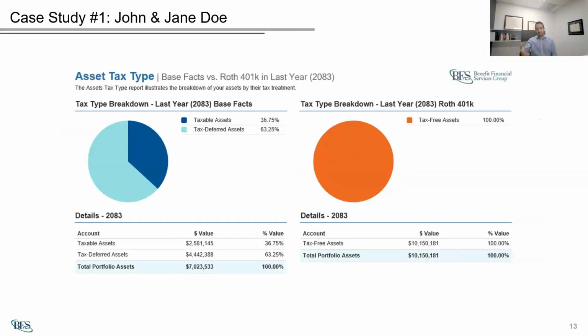And lastly, in this case scenario, on the next slide, we can really see the tax diversification benefit that we talked about. On the left-hand side, if they continue down this current path, they would have left about $7 million for their son. About 64% of that would have been in tax-deferred accounts. Again, this is the account where they didn't pay any taxes on it. So every time they take money out, they have to pay taxes. So their son would end up having to deplete that account within 10 years. And every year that he takes money out, he would have to pay taxes. And he might be in his high earning years, so he's going to get pushed up to a higher tax bracket. But in the Roth scenario, that is tax-free money.